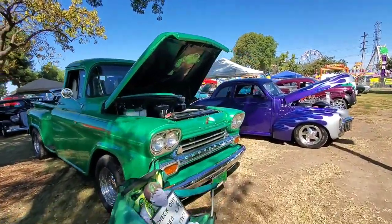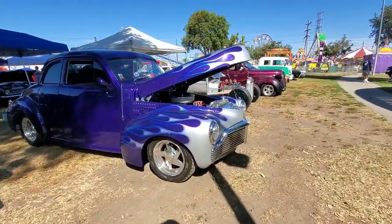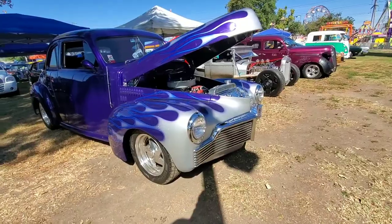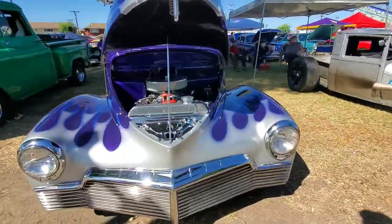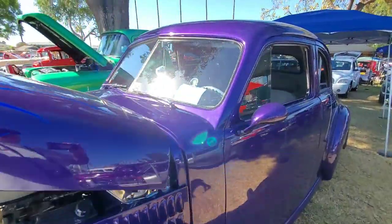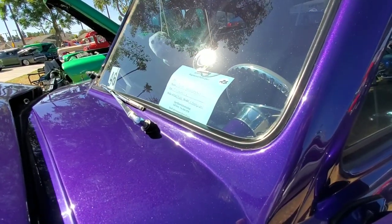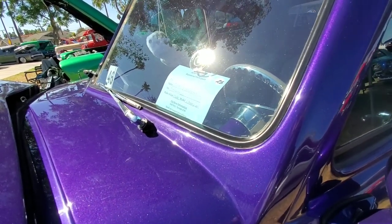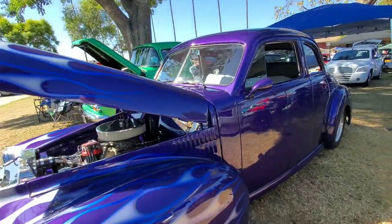A 58 with dual lights. Look at this. Is it a Willys? The front end's a little unusual to me. A 46. What is it? Look at that. Still can't make out what it is. It's a Studebaker Champion. Oh, how about that?